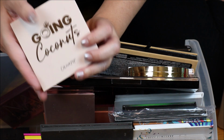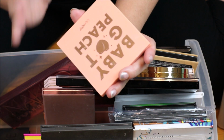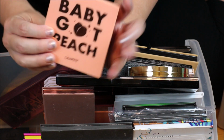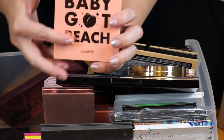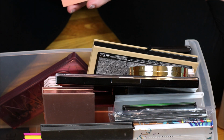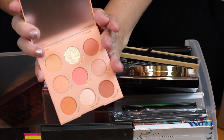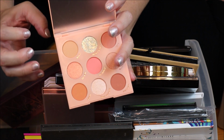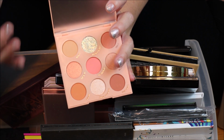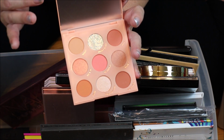So excited. Can't wait to play. Going Coconuts by Colourpop. I think Colourpop has such a great formulation, and I love these 9-pan palettes that they have, and the fact that they have something in every shade known to man. They are just beautifully made palettes. Like I said, the formulation is great. They're all very highly pigmented. You can't go wrong, and they're priced very fairly.